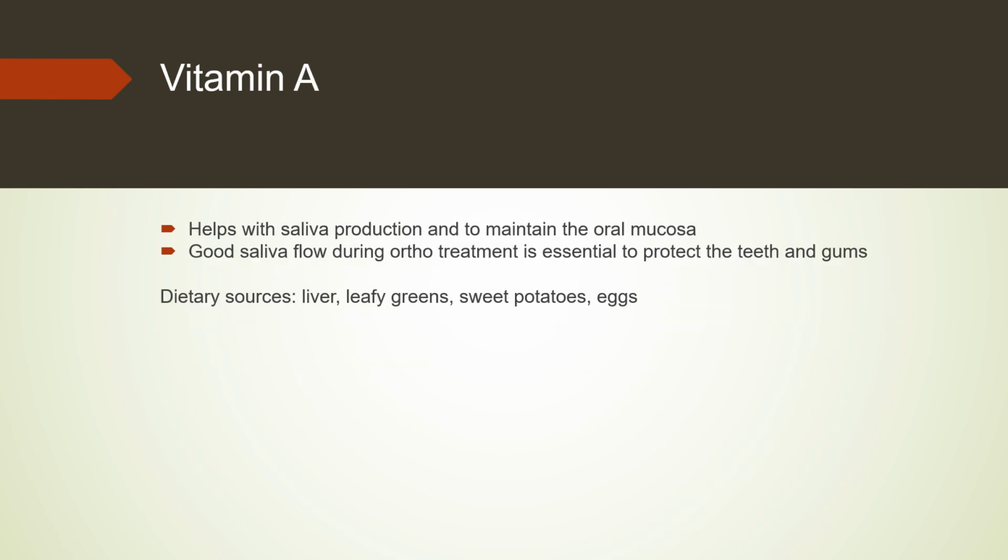Vitamin A helps with saliva production and maintaining the oral mucosa. We know that dry mouth can increase a patient's risk for decay and inflammation, and good saliva flow during treatment is essential to protect the teeth and gums. Topical vitamin A may be beneficial in reducing gum irritation during ortho treatment. Some good dietary sources of vitamin A include liver, leafy greens, sweet potato, and eggs.